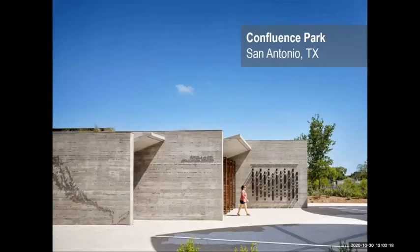The next project is Confluence Park in San Antonio. And this project is really about the San Antonio River Foundation, which, for those of you who've been to San Antonio, our river is a big deal. We have miles and miles of trails along the river. We have the downtown river walk.